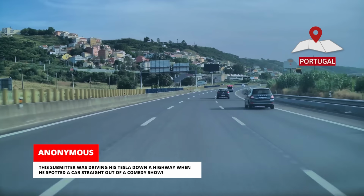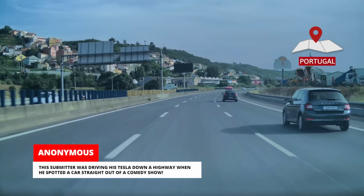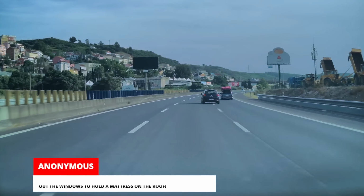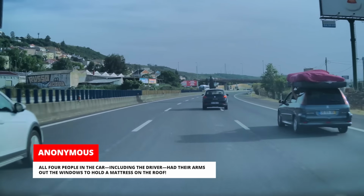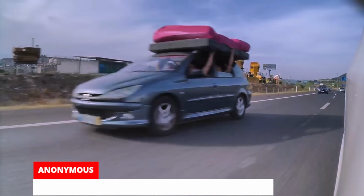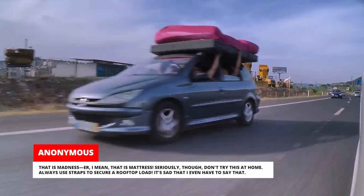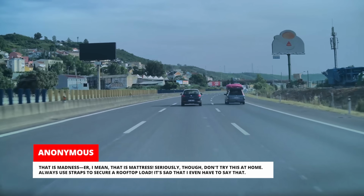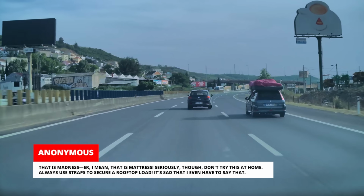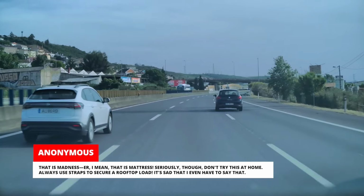This submitter was driving his Tesla down a highway when he spotted a car straight out of a comedy show. All 4 people in the car, including the driver, had their arms out the windows to hold a mattress on the roof. That is madness. That is mattress. Seriously though, don't try this at home. Always use straps to secure a rooftop load. It's sad that I even have to say that.